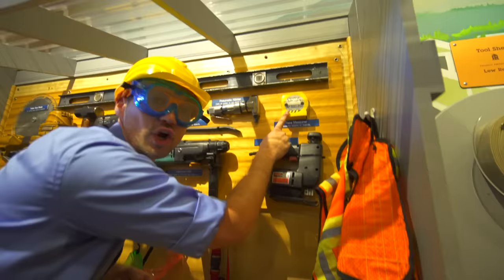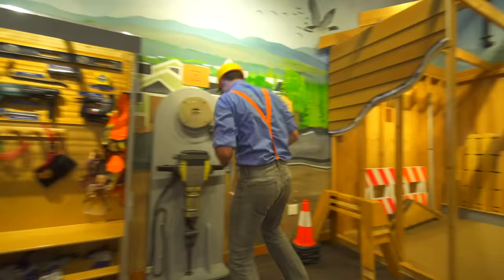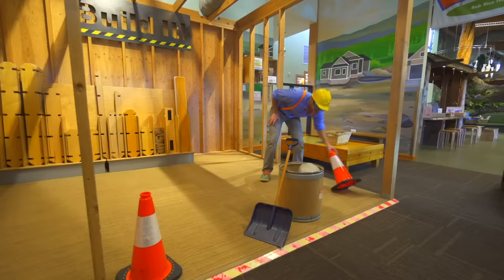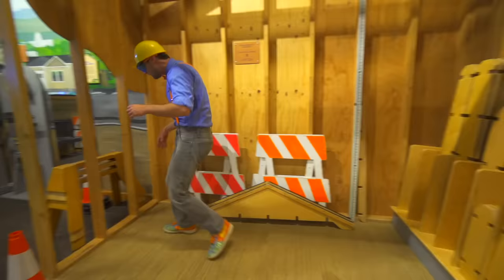Whoa, okay, let's go. Oh, good thing I have my hard hat on. Okay, let's get some safety cones. Let people know we're gonna be building a house over here. Okay. And here we go. Road sign. Oh, here we go. Gotta put this over here.